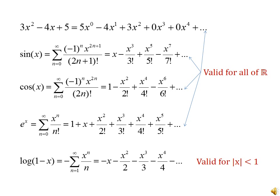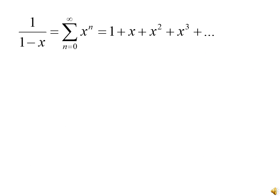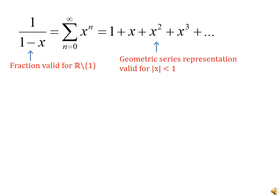However, the series matches the function value only when x lies between -1 and 1. Although the log function is defined for all real numbers less than 1, if the value is less than -1, the series is useless. The geometric series is another example of a function with a finite interval of convergence. The rational function f of x equals 1 over 1 minus x can take on all real numbers except x equals 1. However, the series only matches the value of the fraction whenever x lies between -1 and 1, the same interval of convergence as the log function.